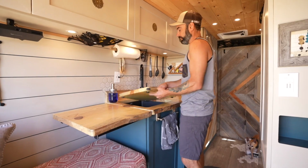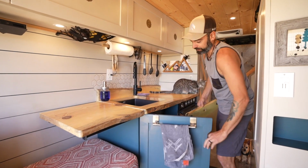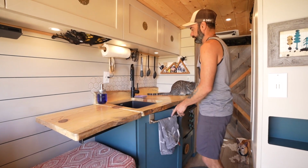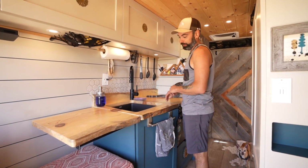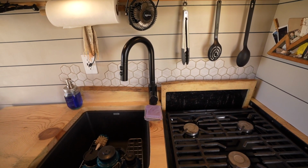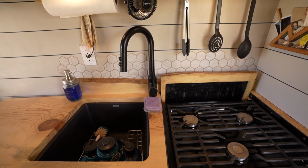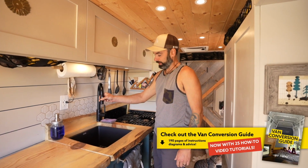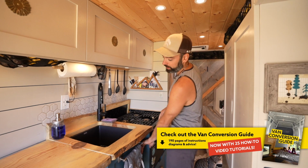We have the sink plug, which conveniently slides right under the sink when not in use. We used a Blanco bar sink, so it gives us a nice depth to it, but it's really pretty looking and it matches our faucet and the rest of the kitchen. So we have our faucet. It's a Pfister faucet with sprayer nozzle. We have cold and hot water.